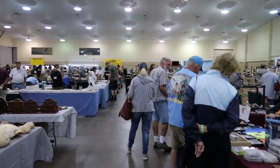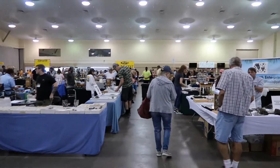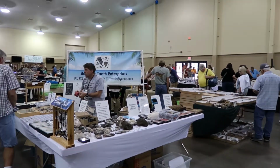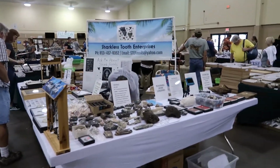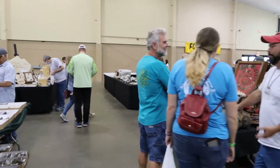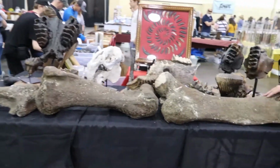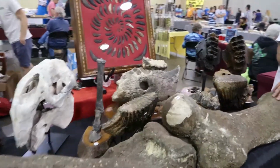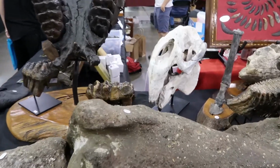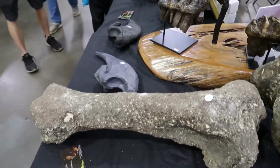I'm gonna look around here a little bit with the vendors. I'll show some cool stuff that's for sale. I'll probably pick something up for myself. Just gotta check it out. I still collect fossils a bit, not as much as when I was younger, so I can easily go crazy here and buy a lot of stuff. I'm not gonna do that. Whoa, look at that bone. Wait a minute. That big one's $3,000. That's $2,500, that one. That's $1,500.